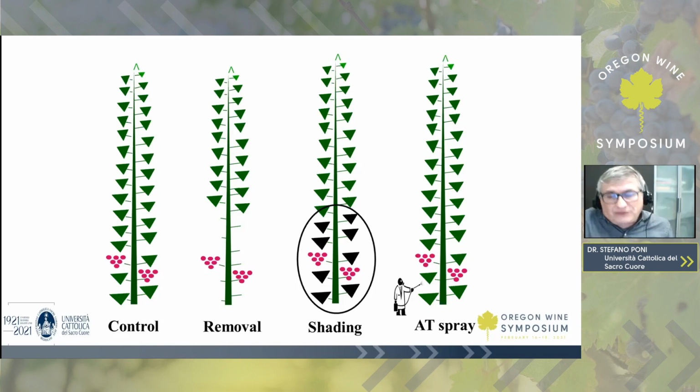Well, I mean that we have two alternatives. One alternative would be shading. Okay, instead of removing, we just shade the leaves. But you know, shading means that you have to use, for instance, shading nets. And the shading nets need to be set up. They have to be removed. It's not easy.